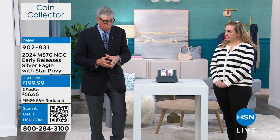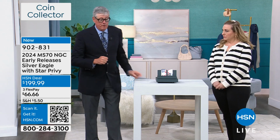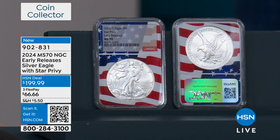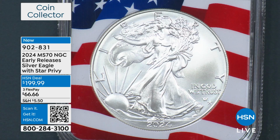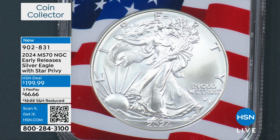So this friend of mine, I was talking to him yesterday, they sent in a brand new sealed box, 500 coins, into NGC to get certified. Out of those 500 coins, you know how many Mint State 70s they got? 18. Oh. 18 out of 500. I talked to another guy at a grading company. They got a box of 500. They got 0 70s. Is that because the privy mark doesn't come out perfect? Well, and just the coin itself. The Philadelphia Mint isn't good at making the coins. West Point's just better at it. That's what they do.